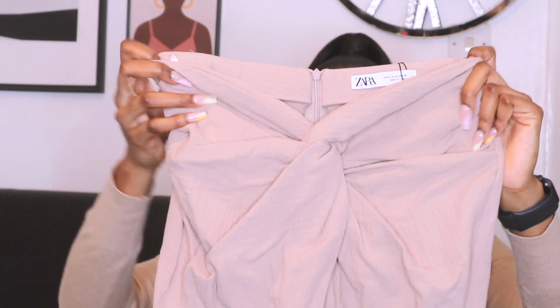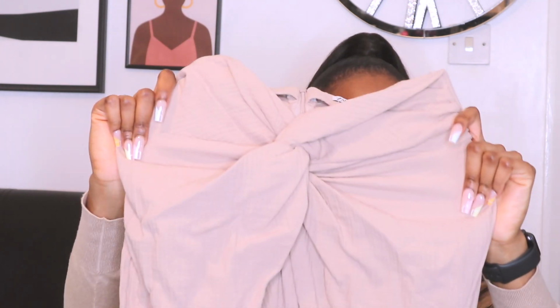Now, when I saw this online, I mean, maybe the color does look exactly like this, but I thought it was going to be a little bit darker. But essentially, this is what the skirt looks like. So it's just one of them basic Zara knot skirts, but I actually have never owned a knotted skirt, so I just thought I'll get this in this color because I think this color kind of goes with everything.